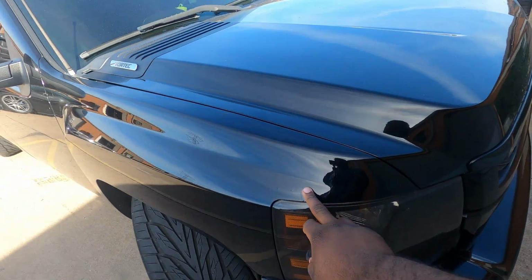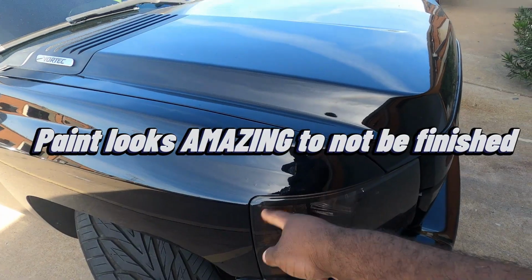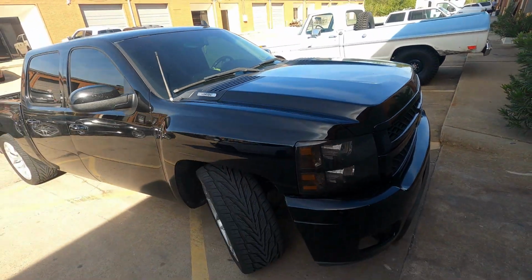Sorry, Oray, I'm gonna point out your run right there, but that's how you guys know that it's not done. But it's definitely still a clean truck.